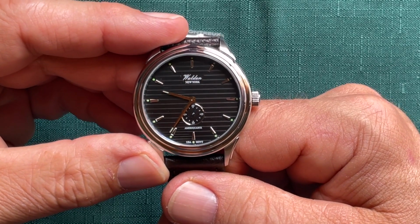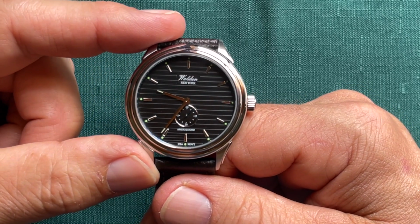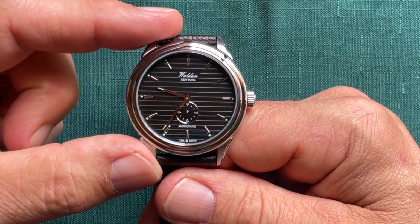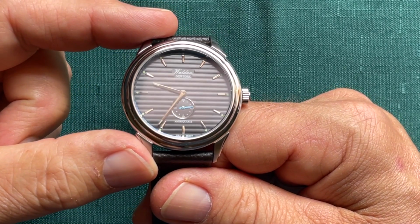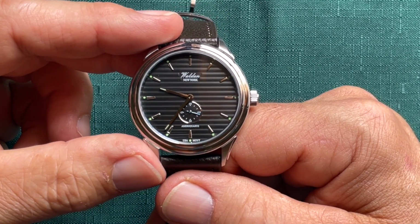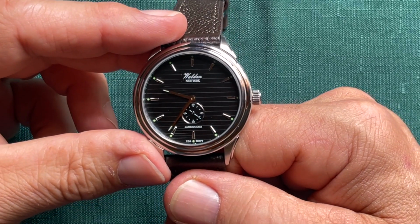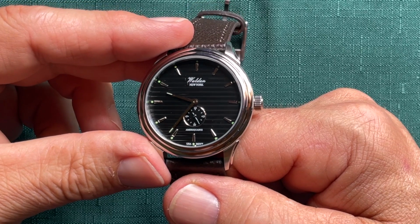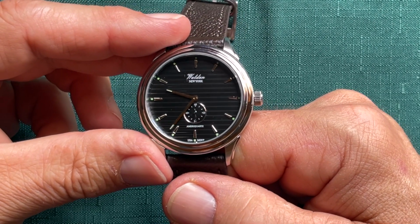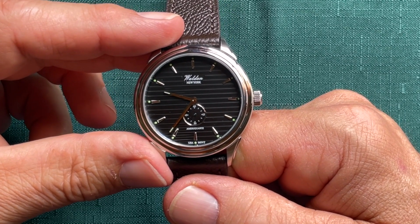Now, let's be fair here, the lume plots are tiny, so this is not a watch that is going to glow super bright. They give you an indication of the time while looking very, let's just say, understated. I'm not going to bother putting a lume shot up because it's really nothing spectacular, but it does give you a hint to see what the time is at night. So it does have some lume, and it's perfectly fine for a dress watch.